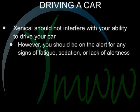Driving a car. Xenical should not interfere with your ability to drive your car. However, you should be on the alert for any signs of fatigue, sedation, or lack of alertness.